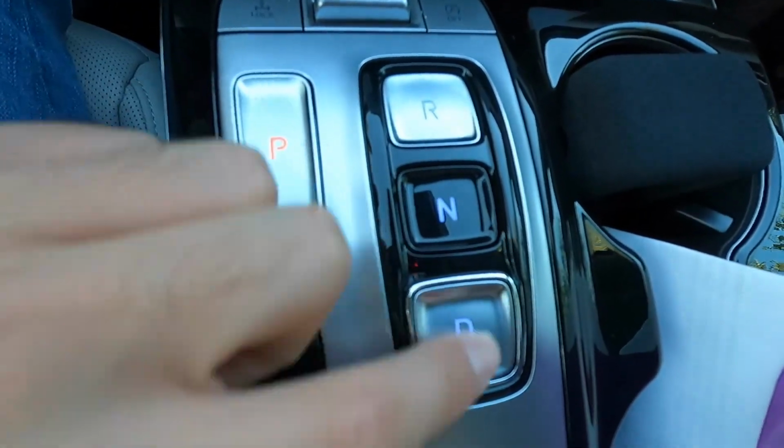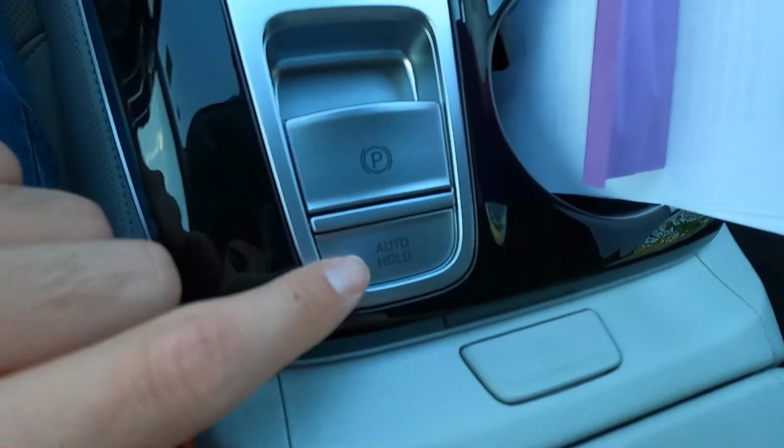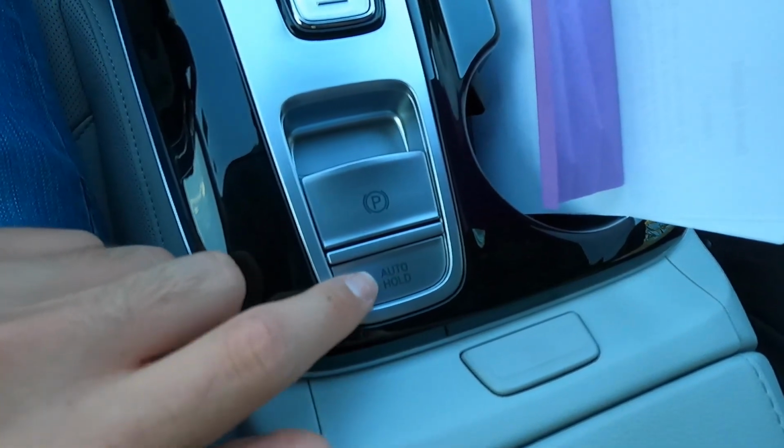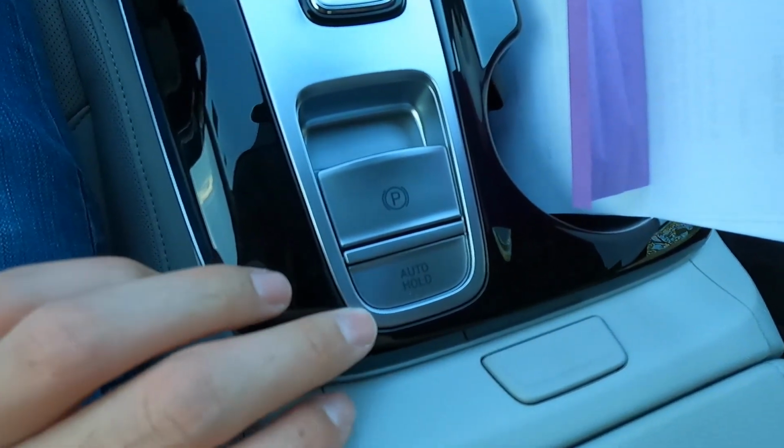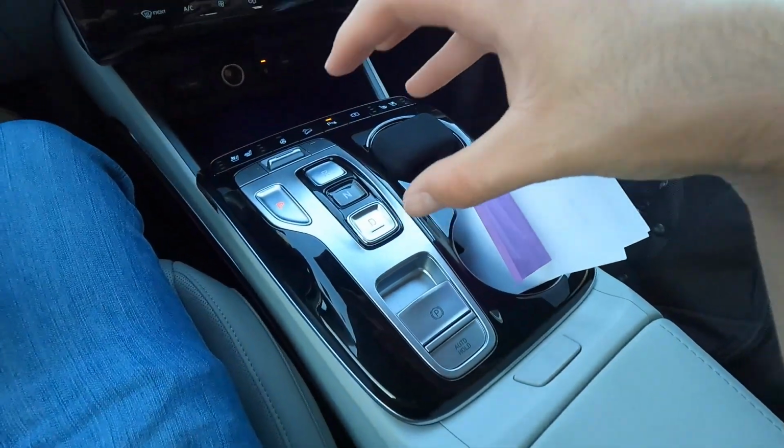This is your push button transmission stuff. This is your electronic parking brake. This is your auto hold feature. So if you're tired of holding your foot down on the brake in traffic, if you engage that, you turn that on. Now, when you're in traffic, the vehicle is going to hold you in place by itself with its braking system.